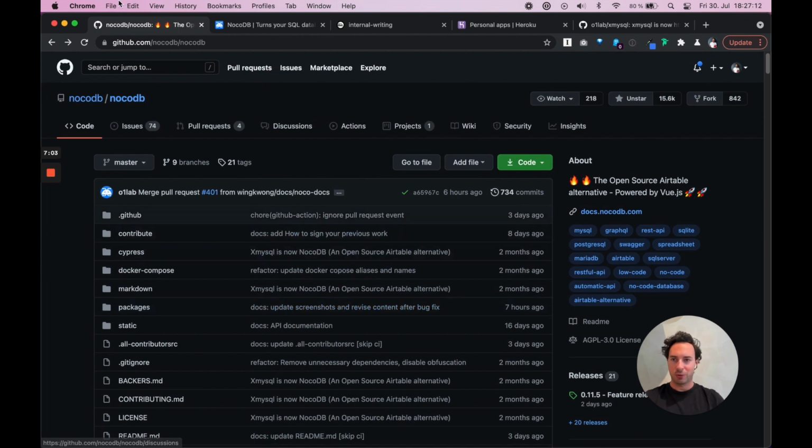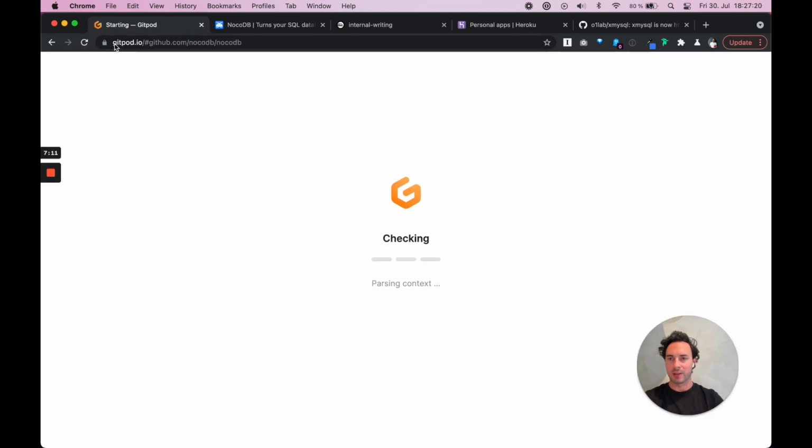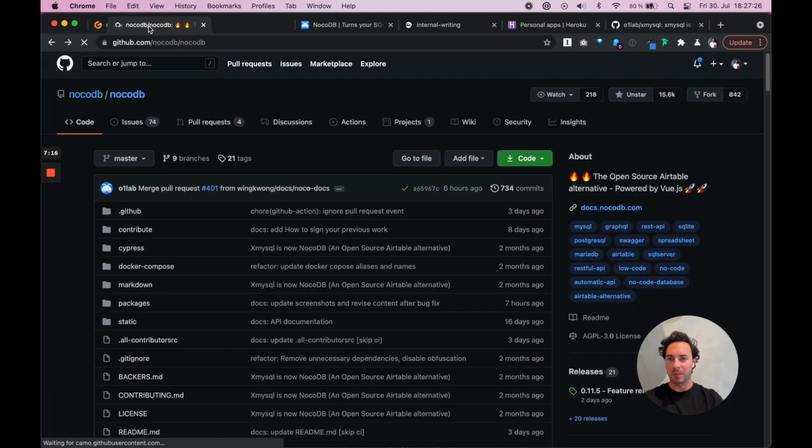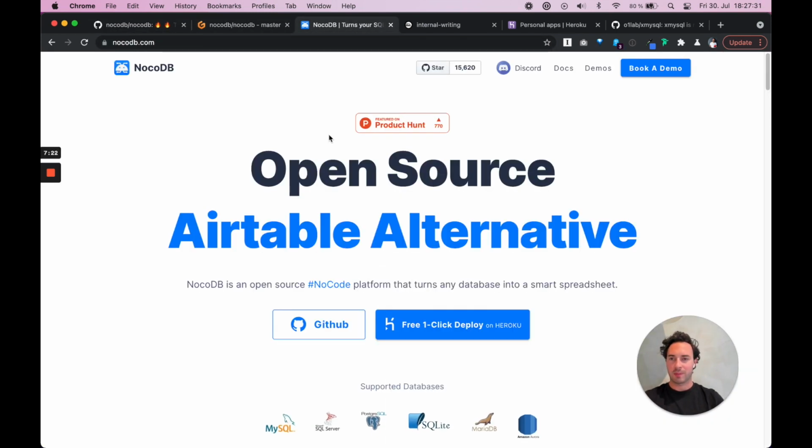So without further ado, I will open it in Gitpod, and I think I still have an instance running, so we should be up to speed very fast. I'll just open it in a separate tab. Oh, what I didn't show you is their website. So they really want you to know that it's open source and an Airtable alternative, even using hashtags from no code. They have really cool and fast free one-click deployments on Heroku. I've got my Heroku right here as well, as we can close.